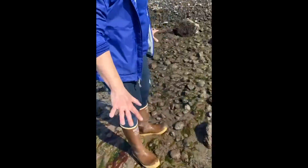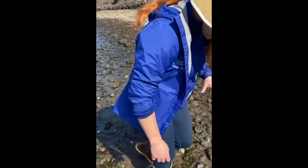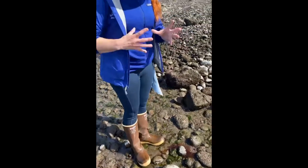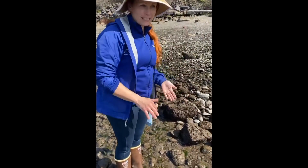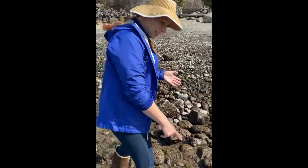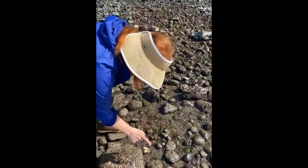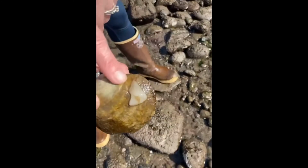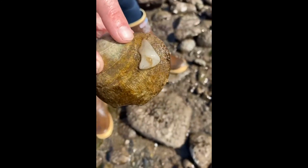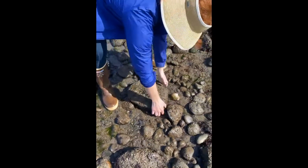Okay, so a little more solid ground. And there's a few more flipping rocks here at this section of the beach. So what I want to do is find a rock that's small enough that I can lift it, because then I can lift it and set it back in place. So even though this one is larger than my head, I'm hopeful to see the animal that laid these eggs. These are barnacle-eating nudibranch eggs, and I'm hopeful if I turn this rock over, there might be some barnacle-eating nudies under here.